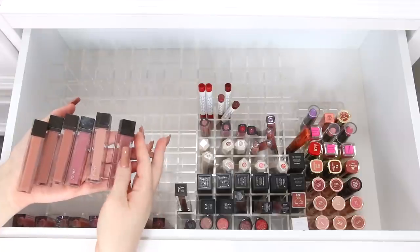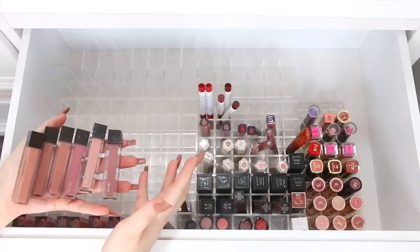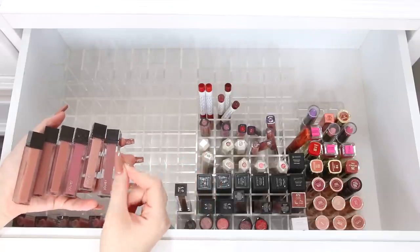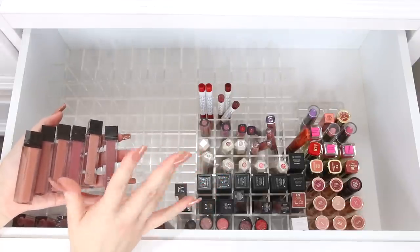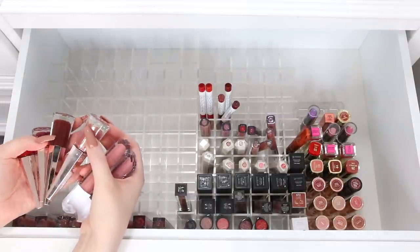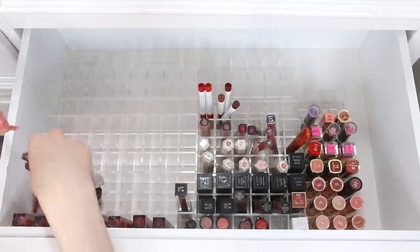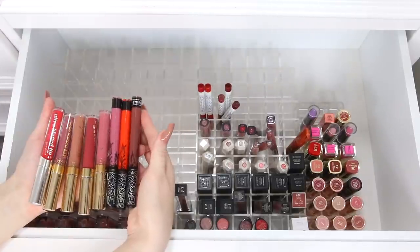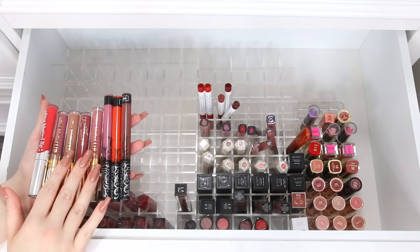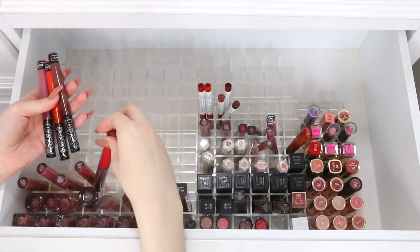I'm gonna be getting rid of all of these Jouer liquid lipsticks. I've had them for a while now and they've kind of turned into a pasty consistency, so I think it's time for these to go. So I'll be keeping these lip paints from Fenty Beauty and liquid lipsticks from Dragon Beauty. I'll also be keeping my collection of ColourPop Ultra Blotted Lips and KVD Everlasting Liquid Lipsticks.